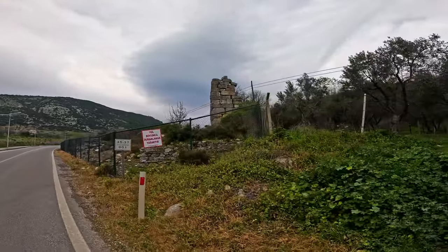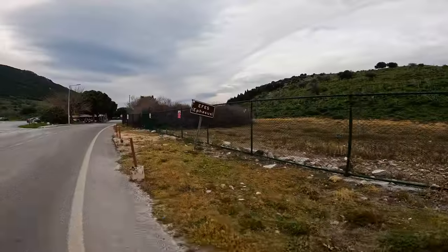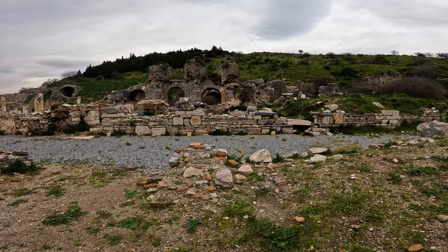Like we've got some monumental ruins over here. Getting real close to Ephesus now. Ephesus. Hell yeah, here we are. Made it to Ephesus.